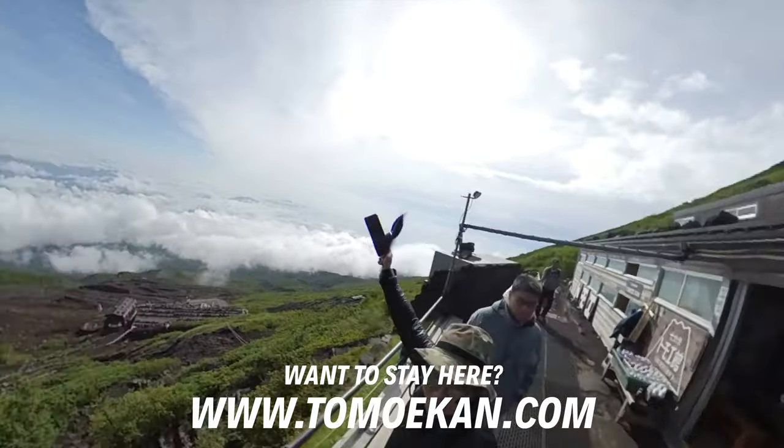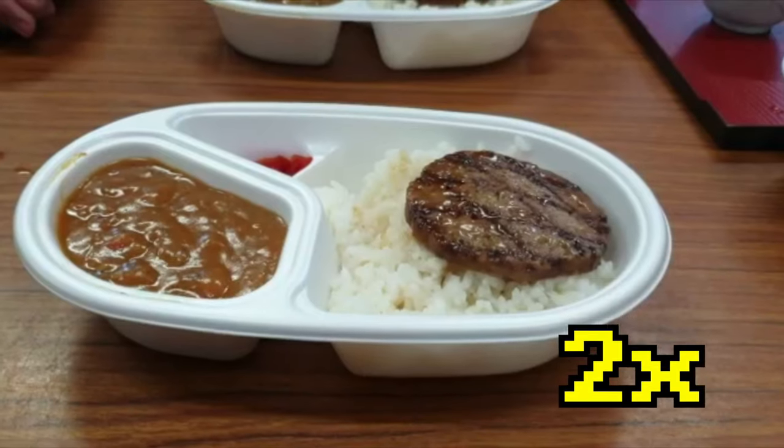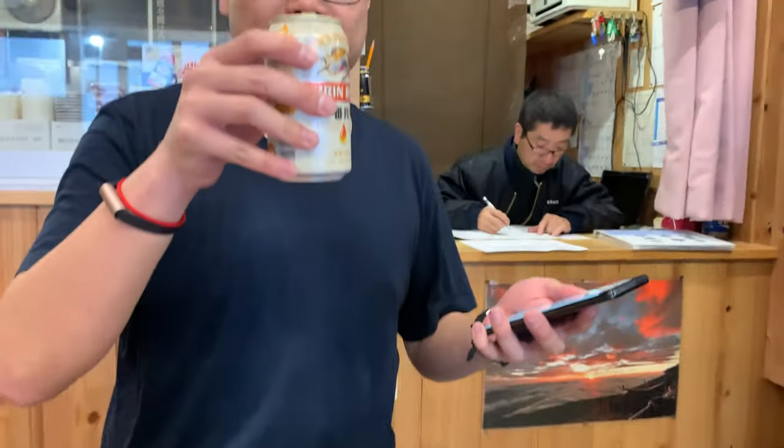After what felt like the longest 2 hours of our lives, we were finally at our mountain hut Tomoekan at the 7th station on Mount Fuji. We quickly devoured 2 servings of the curry rice, chucked down some icy cold Kirin beer, and then we stood outside to take in this magnificent view.